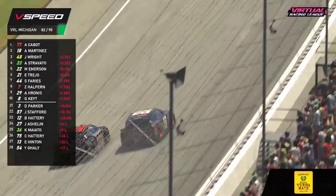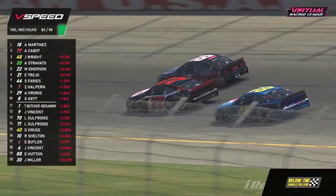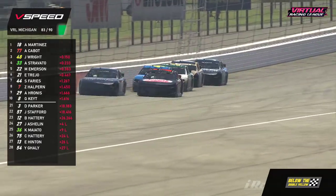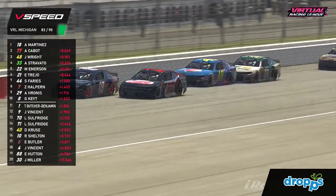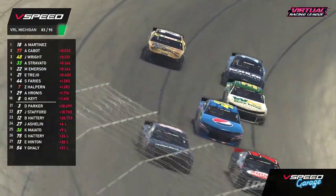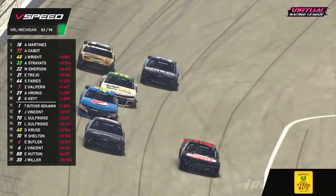And nobody giving an inch now. Less than 10 to go. Now 8 laps to go. It is Adam Cabot and Alec Martinez nose to nose through turns 1 and 2. And then behind them, Jeff Wright, who's dominated this race, and AJ Stravato, who's charged from the back multiple times. And then you've got Mark Emerson, Eddie Trejo in the 21 and 22. These guys are fighting for a spot in the top 5 here tonight. Also maybe challenging for the race win if things go awry, but right now not in position to take the lead away.